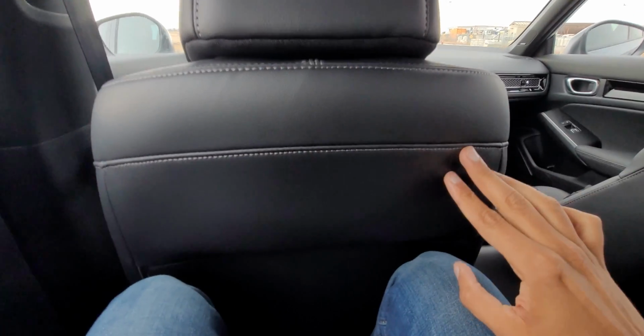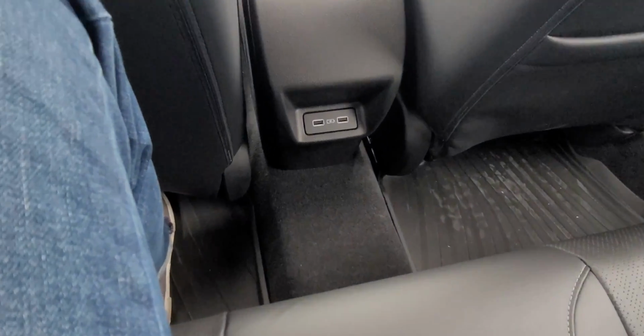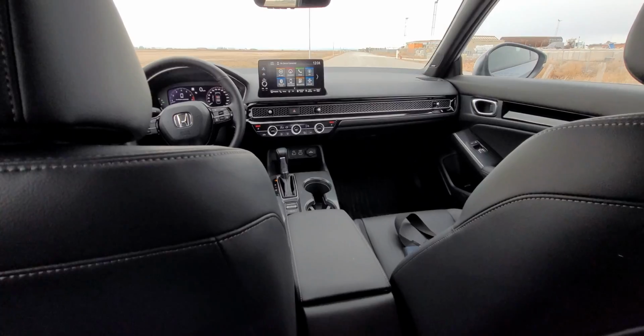The stitching is great. You can see it on the back as well. No pocket here, but you have a driver's or passenger rear pocket over here, and a couple USBs right over here. So that's awesome to see. Two of them as well for everybody, basically. Everybody has their own USB. You get one, you get one, you get one, you get one, whatever.